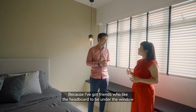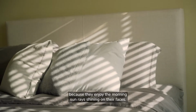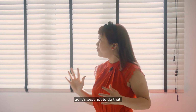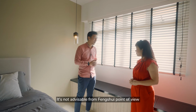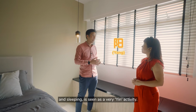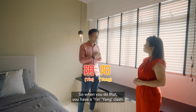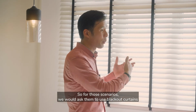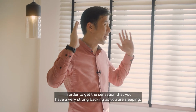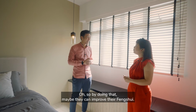So better not, because I've got friends who like the headboard to be under the window because they enjoy the morning sun rays shining on their face, very romantic. So it's best not to do that. It's not advisable from a Feng Shui point of view because windows are seen as a very yang element, and sleeping is seen as a very yin activity. So when you do that, you have a yin-yang clash. For those scenarios, we will ask them to use blackout curtains in order to get the sensation that you have a very strong backing as you're sleeping. Oh, okay. So by doing that, maybe we can improve the feng shui a bit.